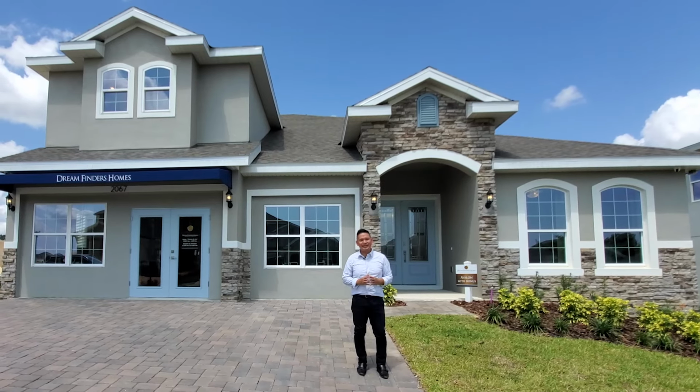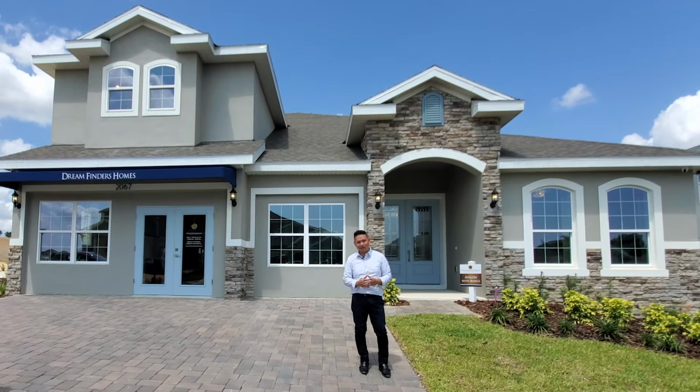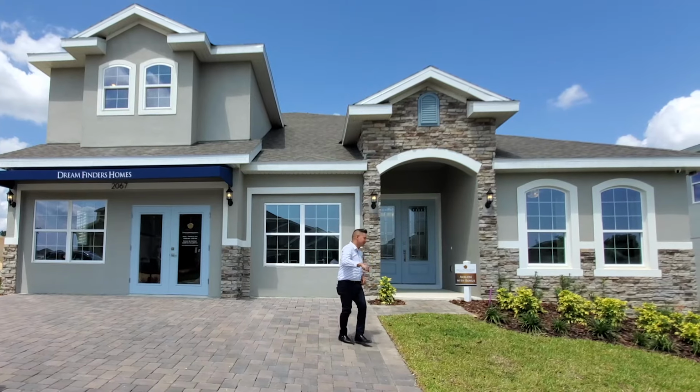Hey guys, we're here in the hills of Minneola. Look at this gorgeous floor plan. This is our 60-foot wide lots and they are grand. Let's go check out this plan.